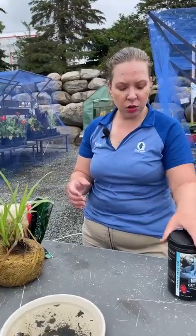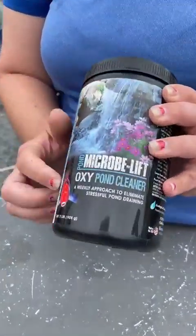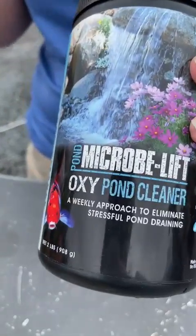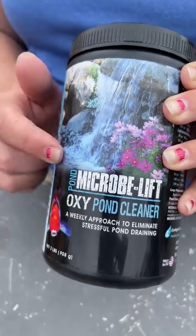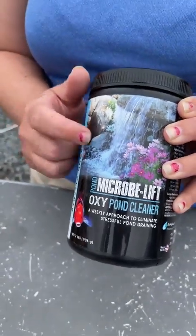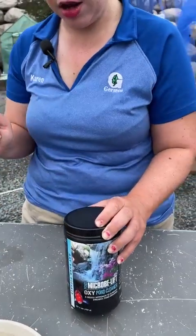And then you're going to want to use a cleaner. This is an Oxy Pond Cleaner. This is Microbe-Lift's Oxy Cleaner, and it's kind of the same deal as your OxyClean at home that you use in your laundry. It will break down to hydrogen peroxide as it does its thing. And you basically just sprinkle it on wherever you've got string algae. If you've got it on the inside of the pond, you want to drain that down a little bit so this can make contact and sit on there. Don't sprinkle it directly on your fish, but otherwise it's fine to use in a system with fish and other wildlife.